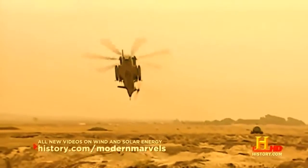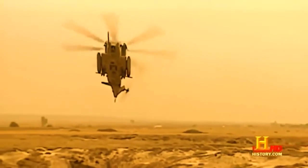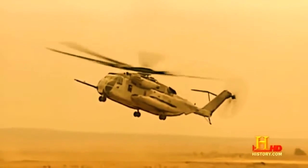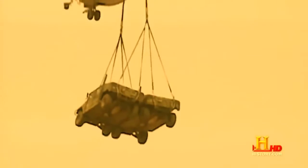The problem with this aircraft is it's very heavy. It falls like a rock if the engines are out. And if you give that one shot, it's going to be a hard landing no matter what you do.